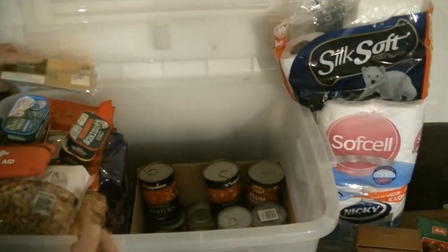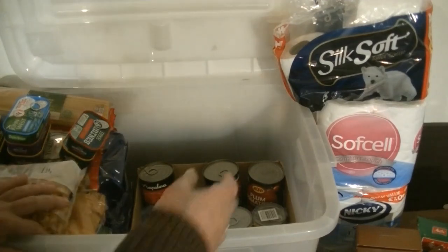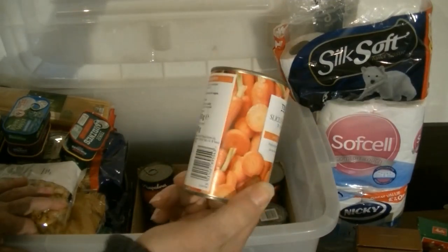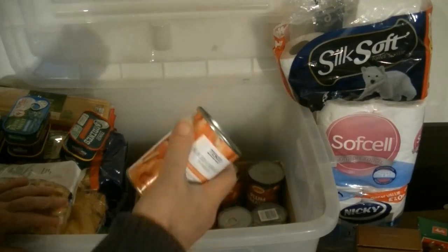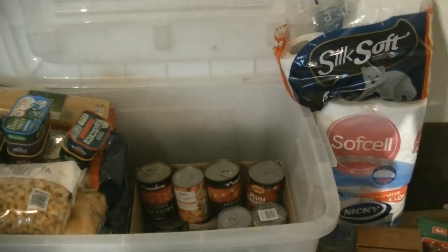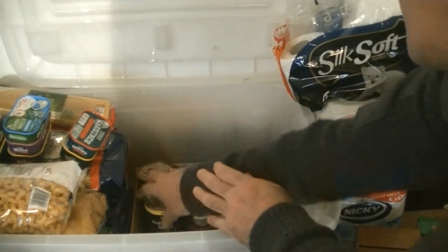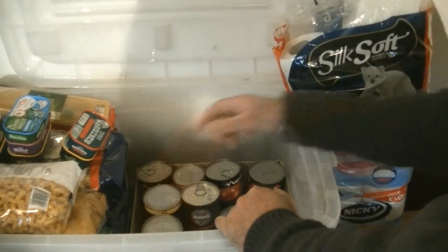Another thing I've been doing is adding more stuff, like I just showed you with the carrots. These are good for 2020. Basically taking all the tins out that are to be used soon, this year up till September, and replacing them and adding more stuff like kidney beans. So I've got more kidney beans in this box. As you saw in part two, I've got a load of chickpeas.